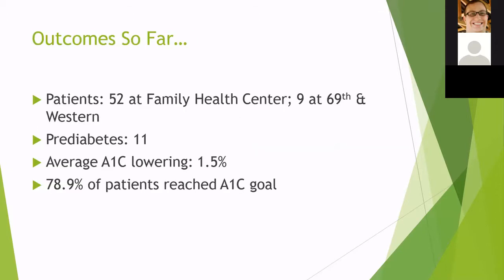So since I've been doing this since February, we found some outcomes. I've had 52 patients at the Family Health Center that's out on Marion here in Sioux Falls, 9 of them at one of the other clinics that I go to on 69th and Western. 11 of those patients were pre-diabetes patients, so I did education with them.